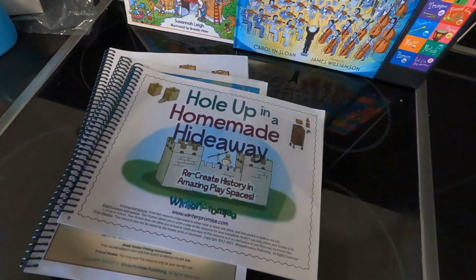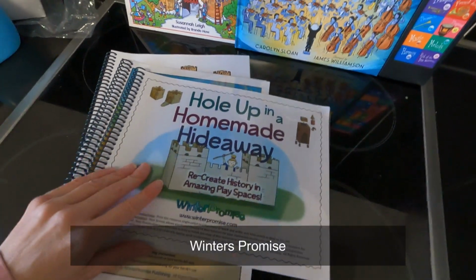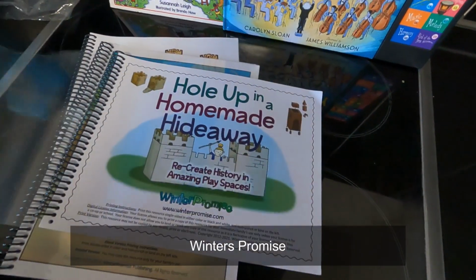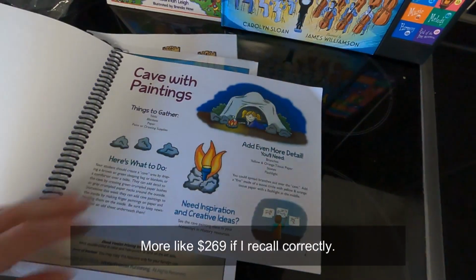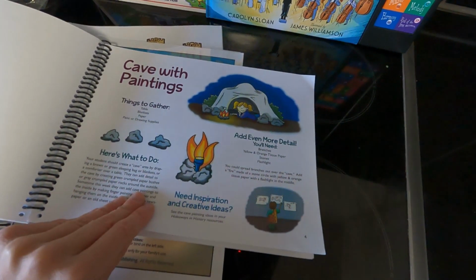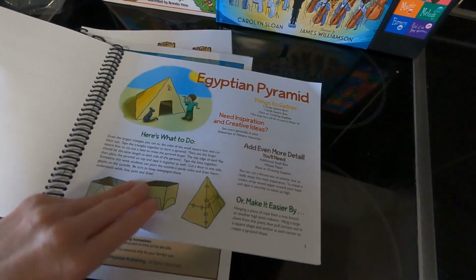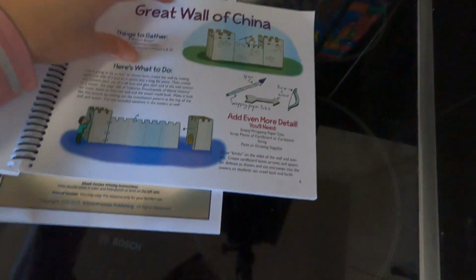Okay, so let's talk about history for a second. This history program, I'm very torn between. I don't care for it, and I'll show you why, but this is amazing. Now, it's very expensive, like $300, and it's very intensive. But look at this. Cave paintings is what you do. This is by Winter's Promise, by the way. This is the Egyptian pyramid, so you're making it out of boxes. This is the Great Wall of China, made again out of boxes.